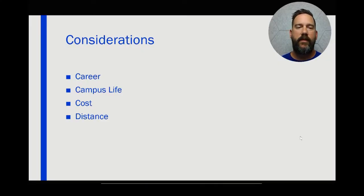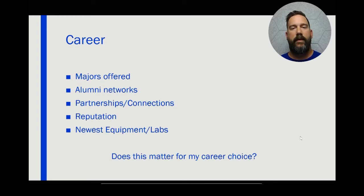All right, so the main considerations, of course, are going to be the career that you want to go into, campus life, cost, and distance. For career, obviously, we have what majors are offered. If you want to be a chemical engineer and there's no chemical engineering major offered, obviously that college isn't going to work. That's the main thing.